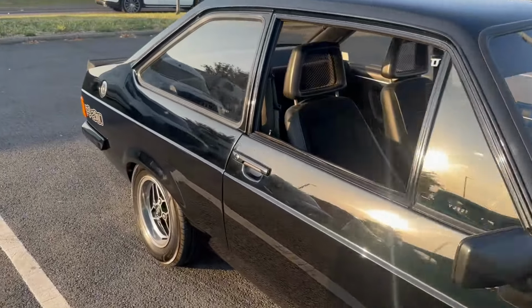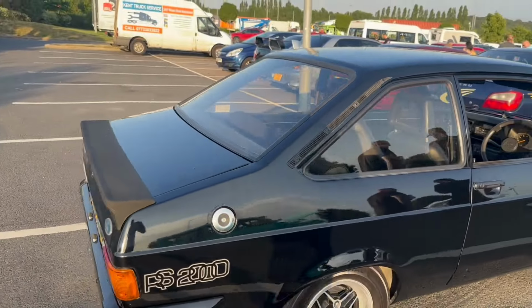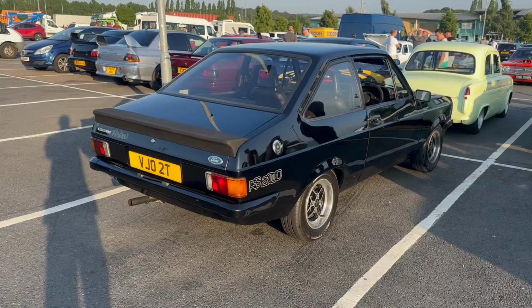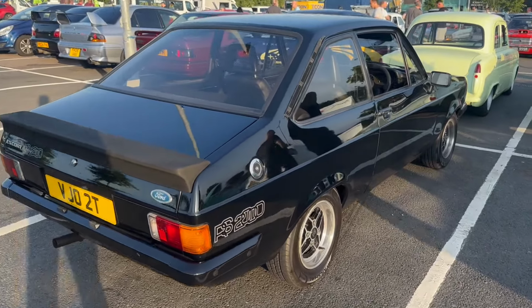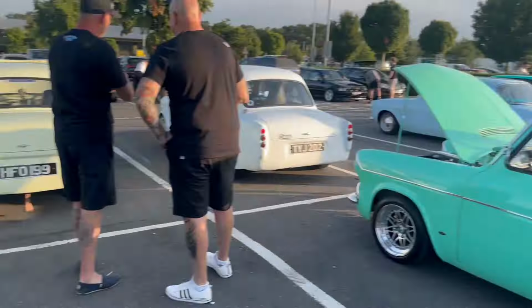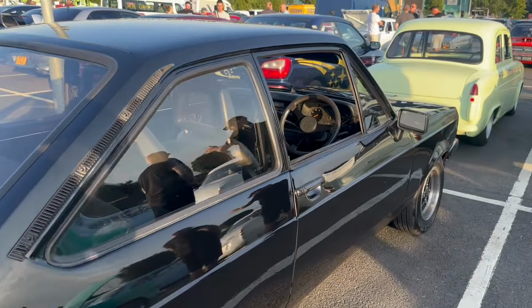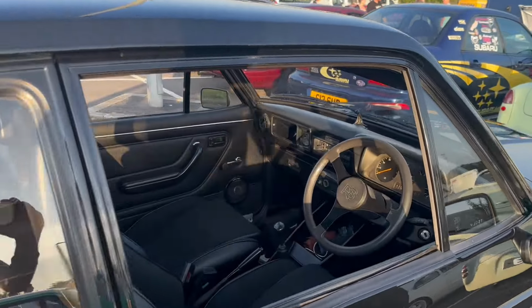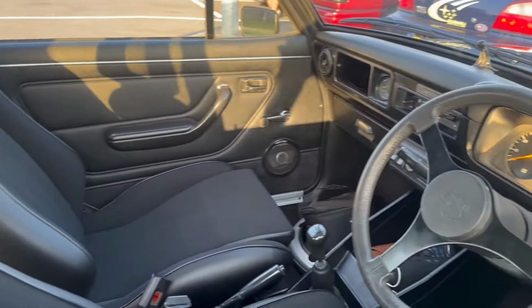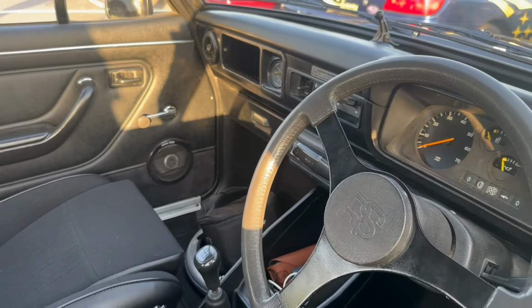Look at this, guys. Fully blacked out RS 2000. Beautifully done. Looking standard, and that's how we like them, because the value generally is a lot higher when the cars are original. Isn't that right, David? That's lovely. And also the interior on this. Oh wow, yeah, look at that, guys. Original. Lovely. Can even smell that good old smell.